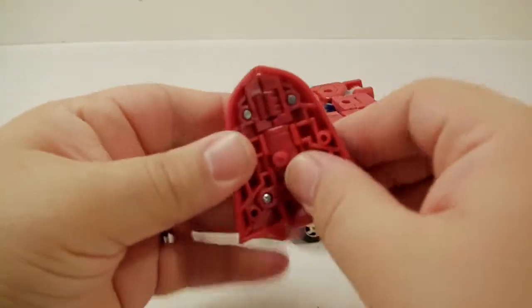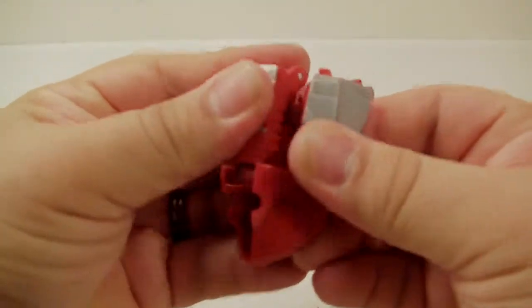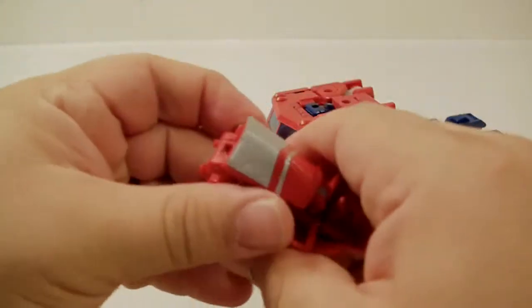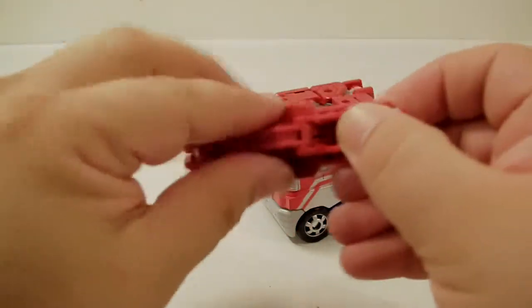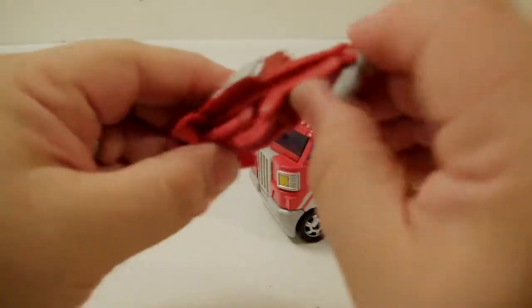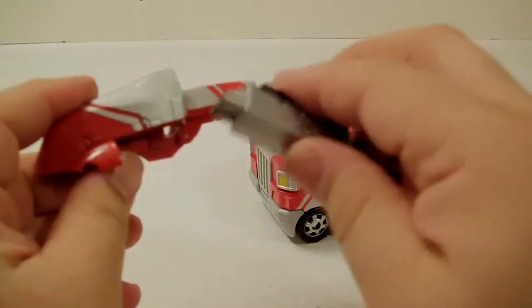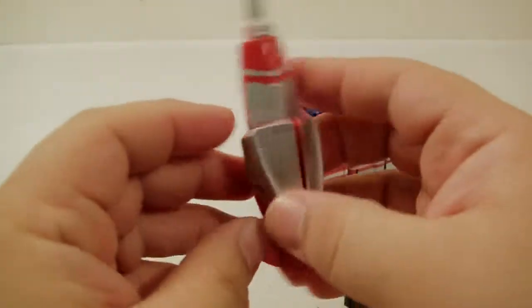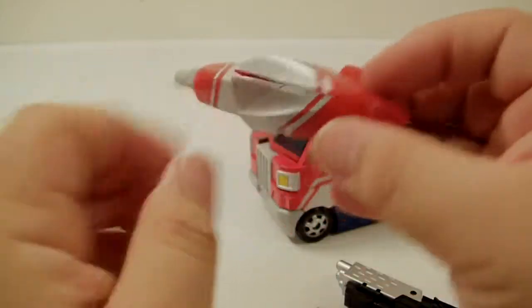And that one transforms like, trying to remember, it's been a while since I've done this. Okay, once you get here, pull that out. There you go. And that's it. Oh, and you pull that one out. So he came packing with this rifle, whatever you want to call it, and then this kind of cannon. So that's pretty cool that he came with extra weapons.